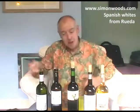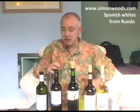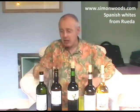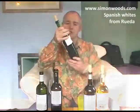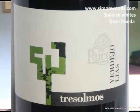So you've got a nice zestiness. It is showing a little bit of age. Maybe it would have been better, I don't know, six months ago. But a step up in complexity for me from the Lurton. Let's see whether there's this next one. Tres Olmos Verdejo, Verdejo Lías.